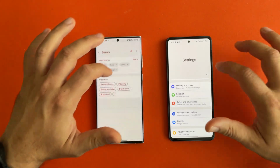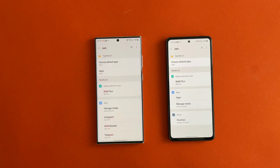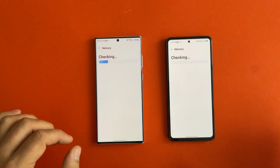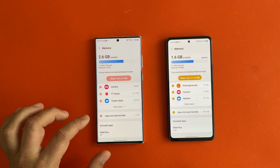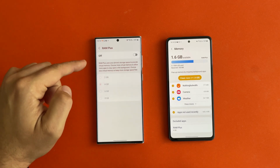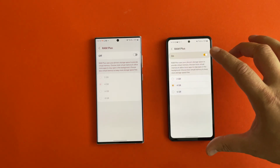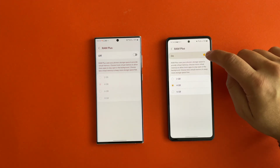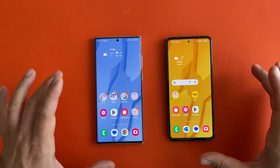I'm inside the settings. Again, I do this for a purpose. I'm going to search for RAM. One UI 5 gave the option to turn off the RAM Plus on the S22 devices. On my S22 Ultra, you can see that I have the RAM Plus turned off because I have enough physical memory. When I click on the A53, guys, yes, the option is there. You can absolutely turn RAM Plus on, but of course this will require the phone to restart.